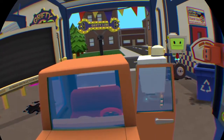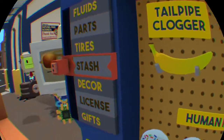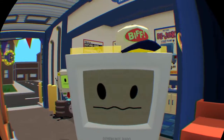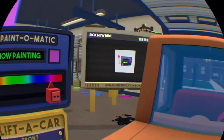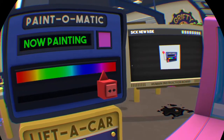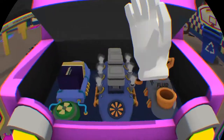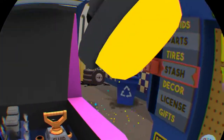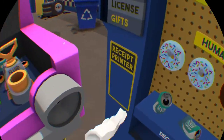Yo, I just inherited this car from my rich uncle. You gotta help me make it look as awesome as I am. Pick out a paint color that really reflects my personality. Alright, interesting choice. Let's make this car look a little more sick. Hang something cool on the inside there. Something that expresses who I am.